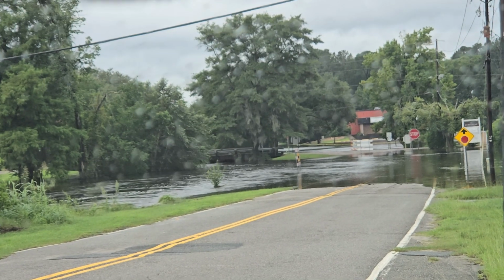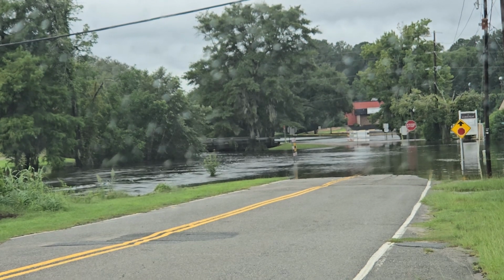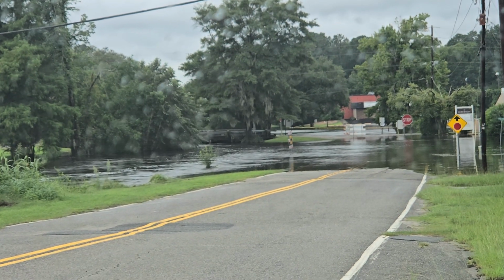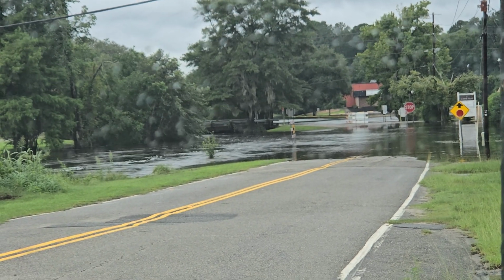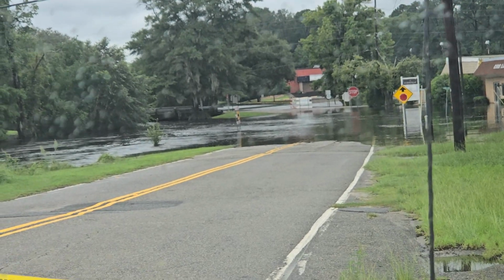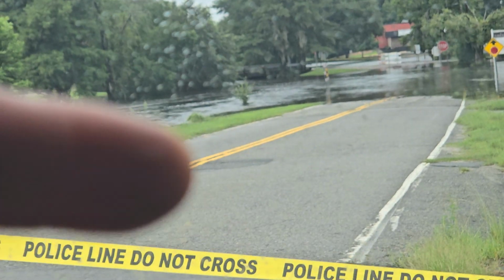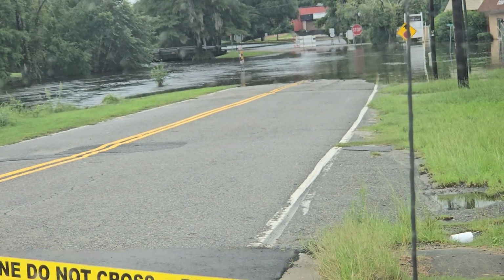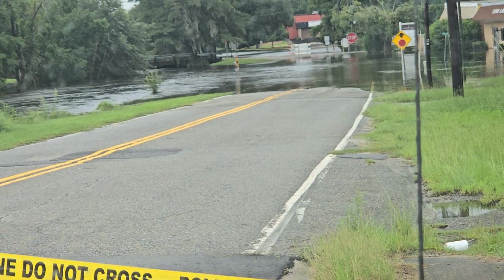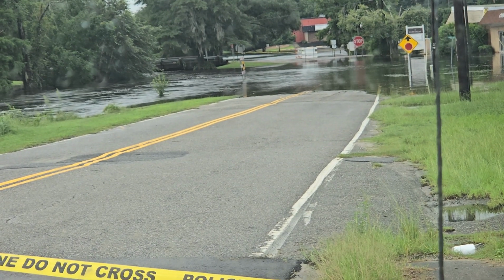Okay, here's the front side of that shopping center. As you can see, that whole area is underwater. It's still underwater. Now, as far as last night, that area was up to here, right where that little mark in the road is. So it has receded quite a bit, but it's a raging river. That used to be a creek.